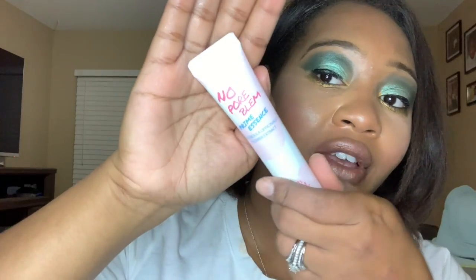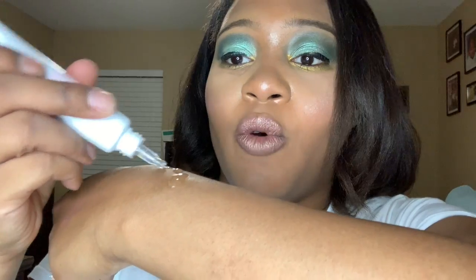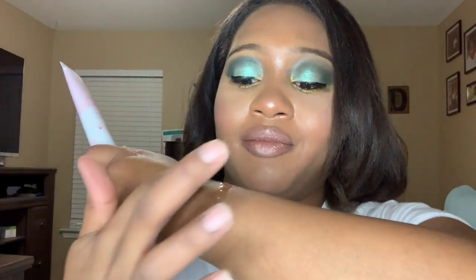So another primer that I have here is the No Pore Problem Primer Essence. It says it's a primer essence, but it's supposed to be a primer. Now, this is not one of my favorites. I don't know if this is supposed to be hydrating or what, but I don't like it. So I'm gonna see how watery that is. To me, I don't want my primer to feel like it's really light. It feels like water. It's like you're putting water on your face and you just sit there and wait on the water to dry, and then you put some makeup on top of it.